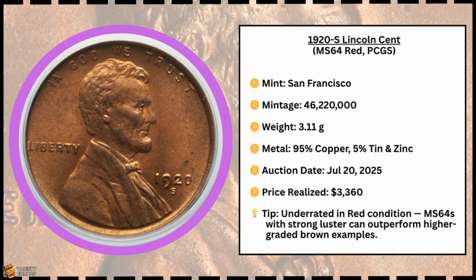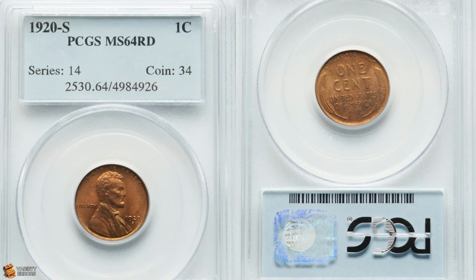The third coin is out of San Francisco, and I think it's a bit of a sleeper. This one sold for $3,360 in the middle of 2025. It's graded MS64 red, and it's an absolutely beautiful coin. I think that these San Francisco minted coins are often overlooked. Even mid-tier grades can sell for hundreds of dollars.